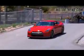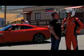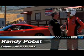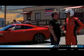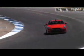Okay, Randy, you've just had a chance to drive Godzilla, the 2009 Nissan GT-R. What'd you think? Sweet! Tell you what, that GT-R is comfortable on the racetrack. Gotta say, it's got a lot of power. It is racy in that it has minimal body roll, but still good control. I mean, I just really enjoyed the car.